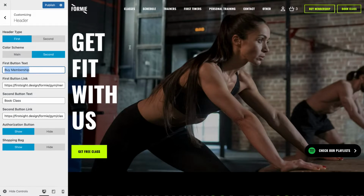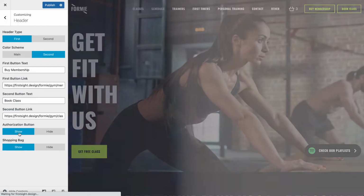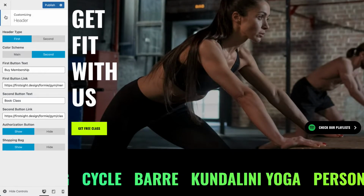Here underneath you can see that you can change a copy for each button. Here we have buy membership, and here you need to provide a link to an existing page on your website or to a third-party solution you are using for selling your membership cards or some booking functionality, for example. So here you can see you can set up these two buttons. Underneath, there are some additional settings like authorization button. Let's take a look. So it's this white icon right here. You can see you can hide it if you do not need login. And shopping bag you can also hide from the menu. Perfect. Let's go back.